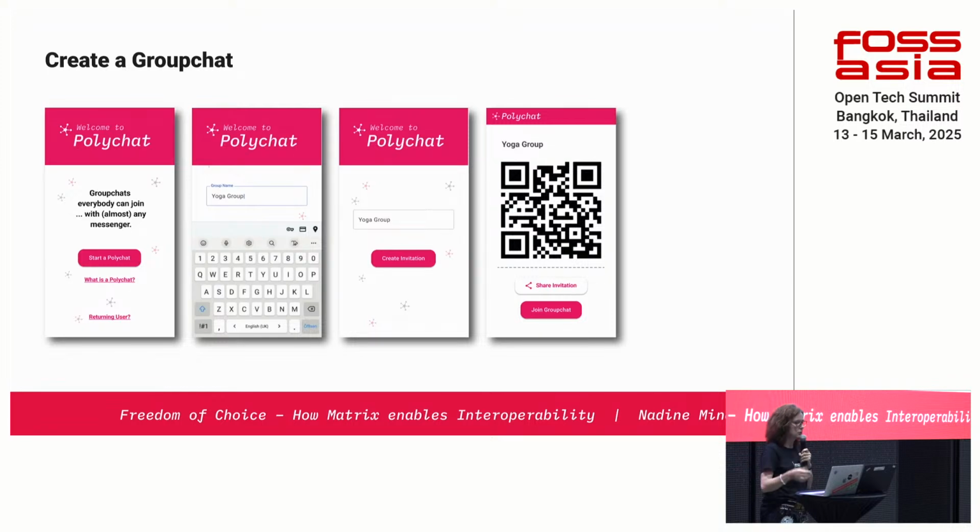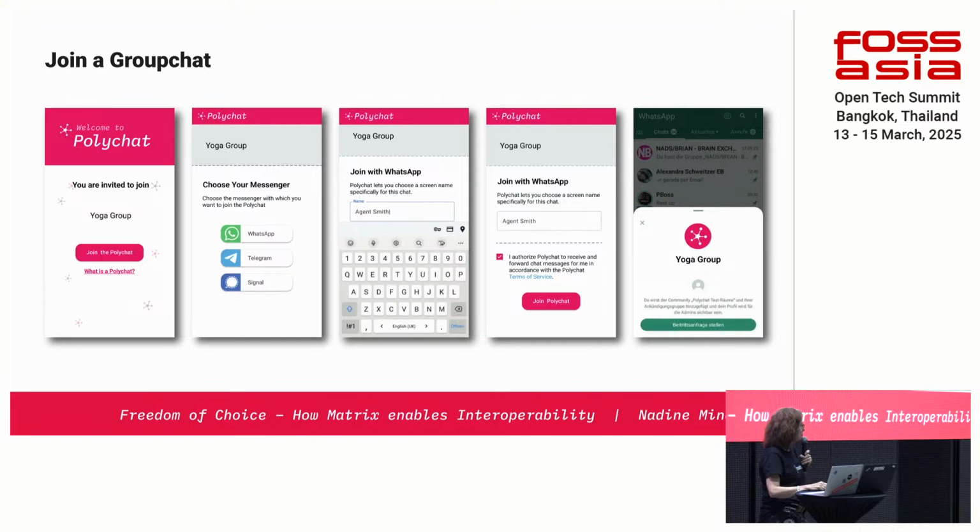So in order to create a group chat, you go onto the website, join.polychat.de. It's not functioning at the moment. You type in the group name, you generate a QR code, and then you send out the QR code to your users, or you actually show it to them and they scan it, like when you're in one room. Then to join the group chat, people would scan the QR code, they go on the website, they get a number of choices, currently three, and they can choose whatever messenger service they want to join the network with.